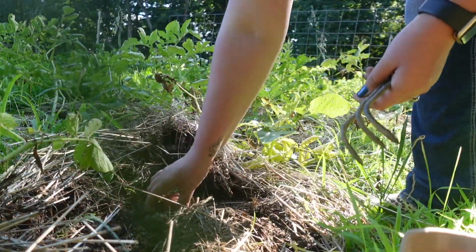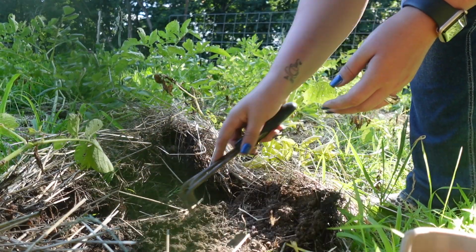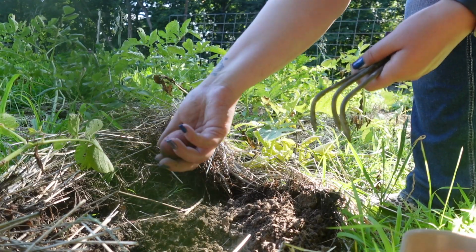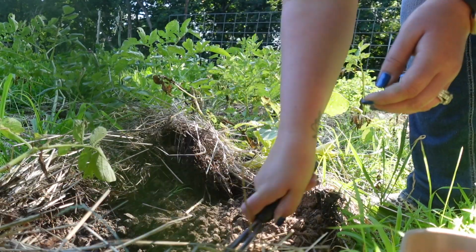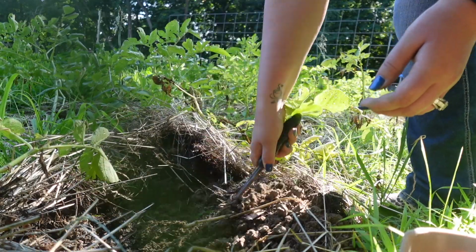The nice thing about using straw, or hay is what I used, because I didn't have straw that I could source and know that nothing was in it, is everything's just right underneath that top layer. There's not a lot of digging involved. You know, the ground doesn't get hard because it's covered.